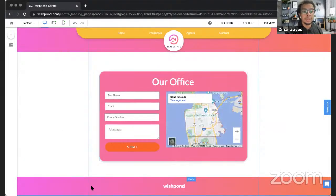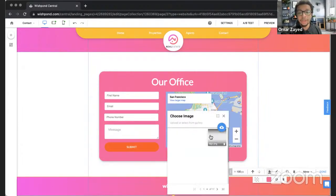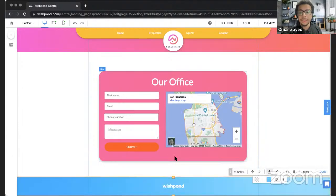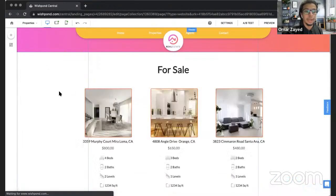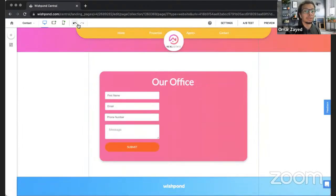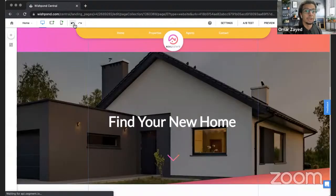Same thing for the footer, since I have that set as a global component as well. So let's say I want to change this background from a gradient to maybe a blue gradient. Yeah, I know this doesn't go with the theme of the website, but just for the sake of the demo. So if I go back to any of the other pages, I'm going to find my footer updated with the new color that I did. If I'm unhappy with any of the changes that I do, I can just revert them and go back and I'll have everything reverted to what it was originally at.